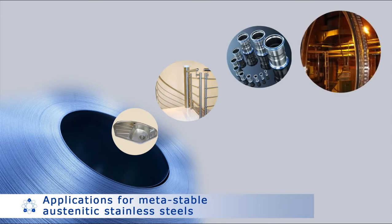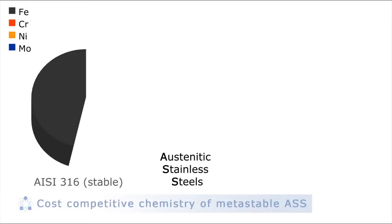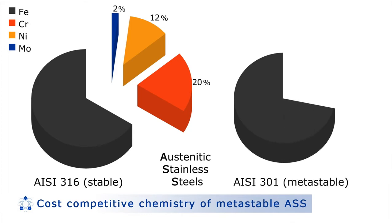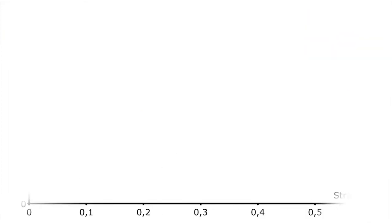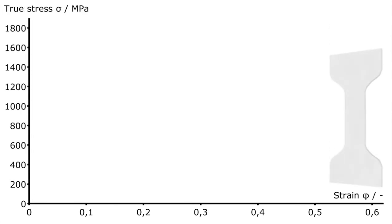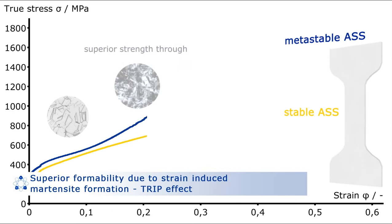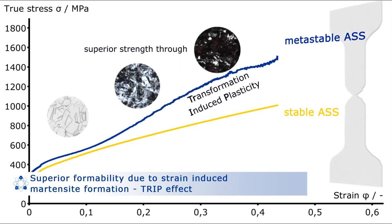Due to the reduced amount of nickel as alloying element, they are quite cost competitive compared to the conventional stable austenitic steels like 316. They obtain outstanding strength and formability through austenite to martensite transformation during plastic deformation.